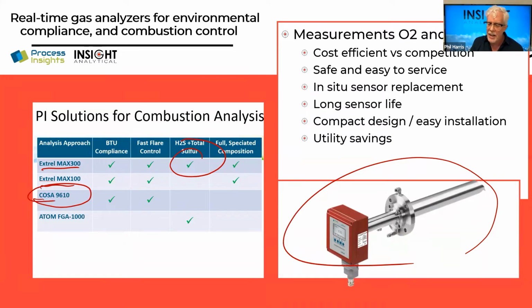The COSA 9610 is specifically targeted towards controlling industrial burners, especially in places where we can have some variability in the fuel. If we know we're always getting spec natural gas, the BTU range on that is probably pretty tight, and we may think, maybe I can run without a feed forward analyzer. But when I start to bring in more variable fuel sources, especially things from refining operations or wellheads, I get a lot more variation in the BTU content of my fuel. That means I have to be able to control my oxygen concentration to deal with those variations, and that's where the COSA 9610 comes in.